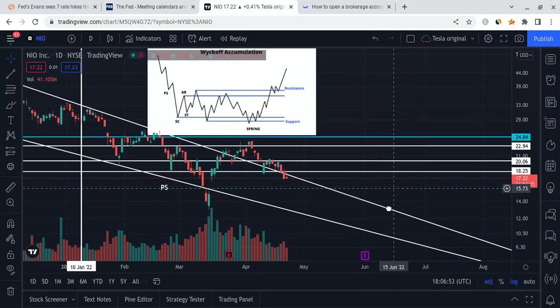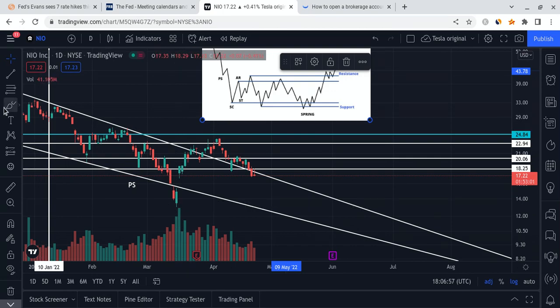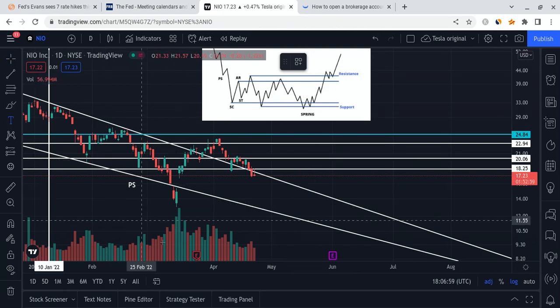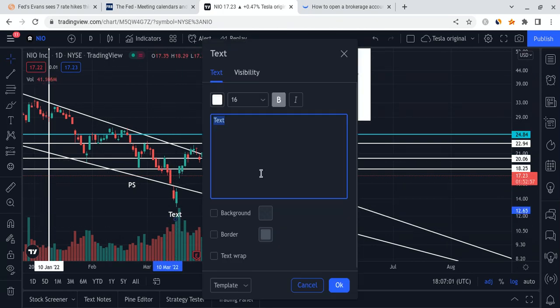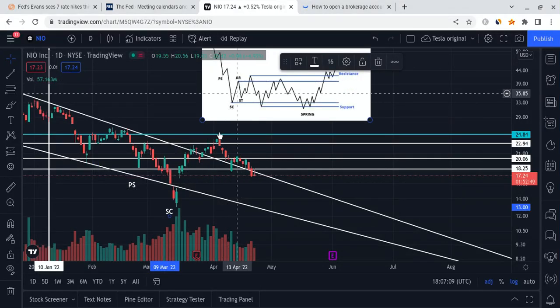Then where is the selling climax? This bottom right here is the selling climax. Do you guys see that? It's pretty incredible how this actually plays out and what happens after we hit the selling climax. NIO has a bit of a run. This is the automatic reaction. I'm not sure if we already saw the top here, or if it's this one, but let's just say it's right here, 24 bucks.